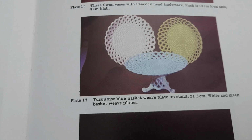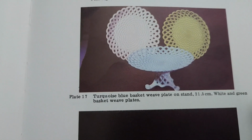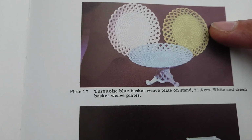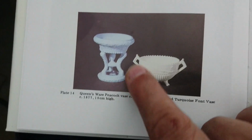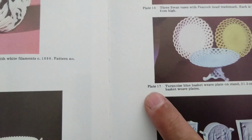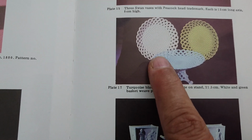The book we're looking at here is The Peacock and the Lions by Sheilagh Murray. And this is the plate we were looking at. This section is for Sowerby. They don't give a year, but it will be about 1880. Everything else in this section is about then, 1882, 1880. I've looked back to where this plate is referred to, and they don't name the date there, but everything around is about 1880s. So we're talking 1880s.